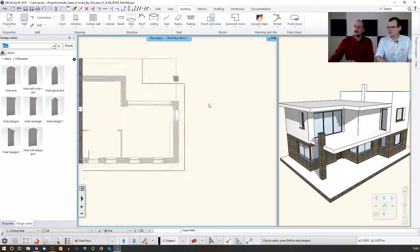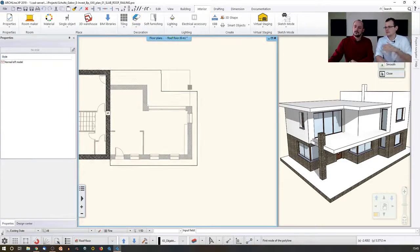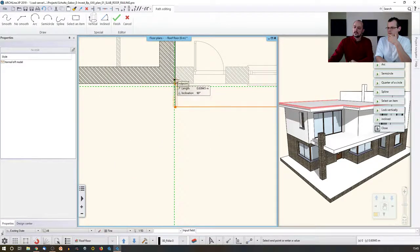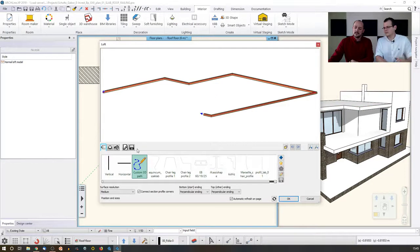And there is also another tool which is called the sweep tool. This comes with this specific option which allows you to follow a contour, and I'm working in 2D, but as you can see it appears automatically in 3D as well. So using this setting you can create something that will be a decoration item in this case, but you can use it for many other purposes. It's a very simple thing.